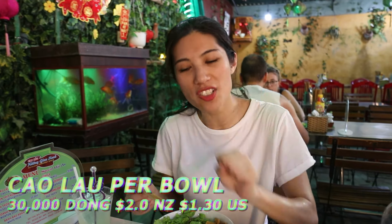So these are quite a dry noodle and they're much firmer than some of the other noodles that we've had here in Vietnam so far. The crackling gives it that really nice texture when you munch it all together. And that pork is quite sweet, very nice, easy to eat too. Super full from that Khao Lao now, but we're going to head over to our next spot to find some banh mi. Let's go.